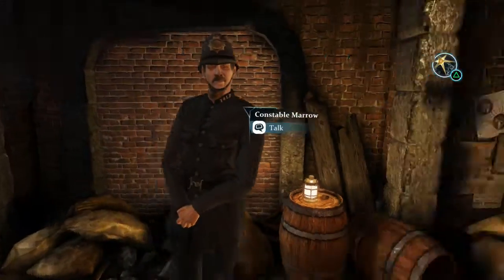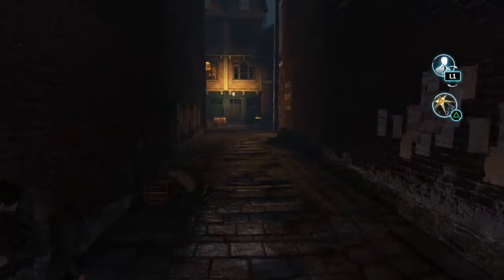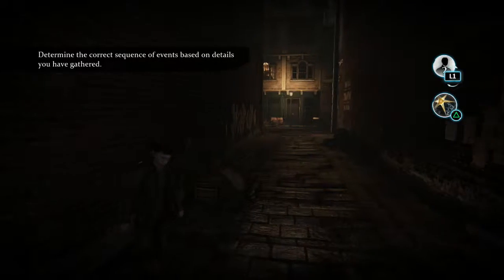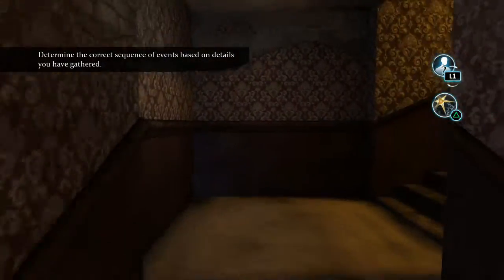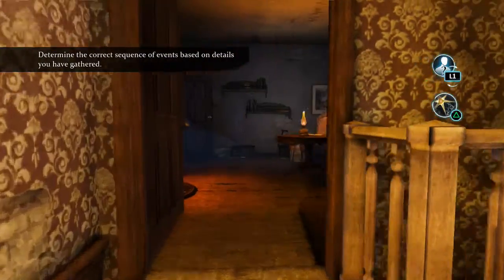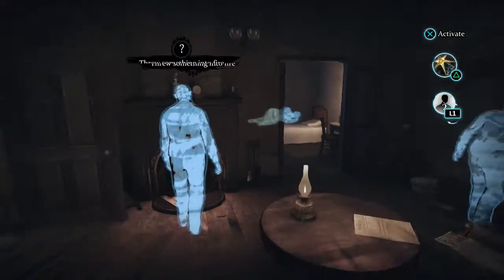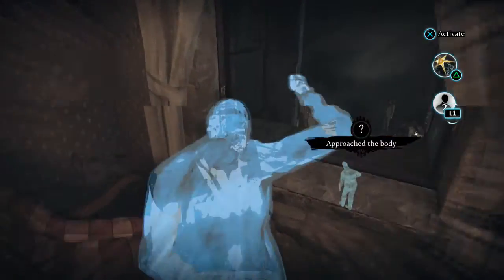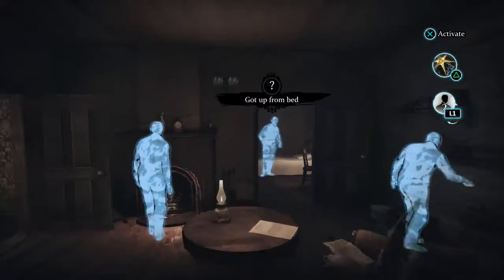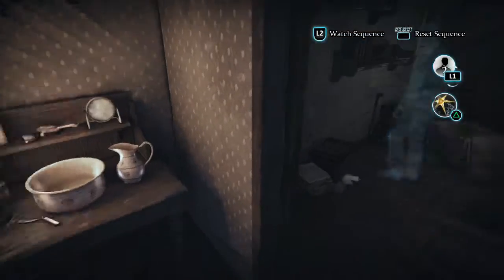Okay, so now we know that definitely 3 shots have been fired. Okay, and now we will find out what he did up here, and I had everything here. It was just because I did not finish what happened down there. Okay, so he got up from the bed.